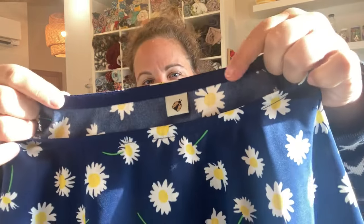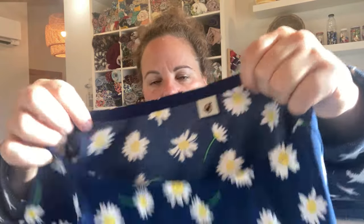Now, I decided to go with bias binding instead of the facing. And this is a little label from Evelyn Design. But yeah, I absolutely love the fabric. Super lightweight. So I finished the bodice. I am going to probably do the sleeves with the bias binding just to retain as much length as possible.